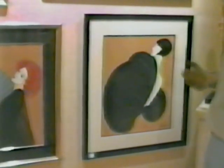Below are original gouaches, which is more of an egg tempera painting, like watercolor on paper. It's known as a gouache. Design oriented predominantly. There's a little bit of Art Nouveau in it, a little bit of Art Deco, kind of a mix between the two.